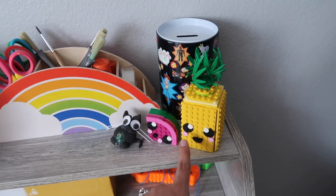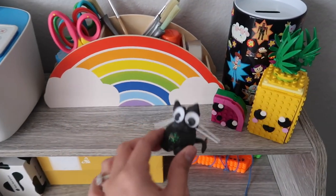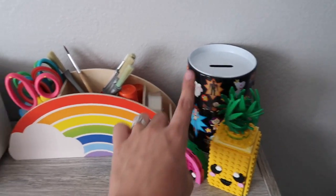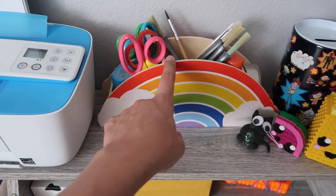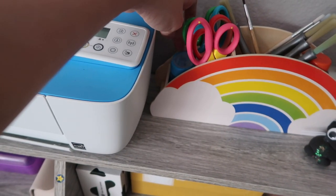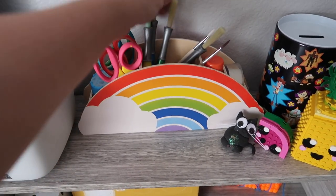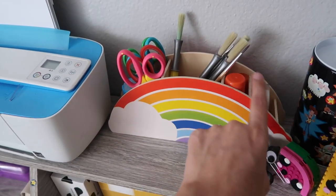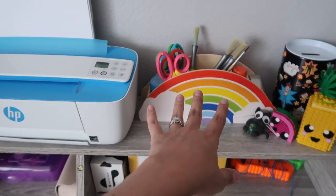She has some little decoration things that she made. How cute is this little cat that she made? She has her piggy bank up here. And then I added this rainbow little caddy for her. So she has a sharpener on this side, a whole bunch of scissors, some painting brushes. She has a glue stick and then some tape. So this is stuff that she would need almost daily. So that's why I left that there.